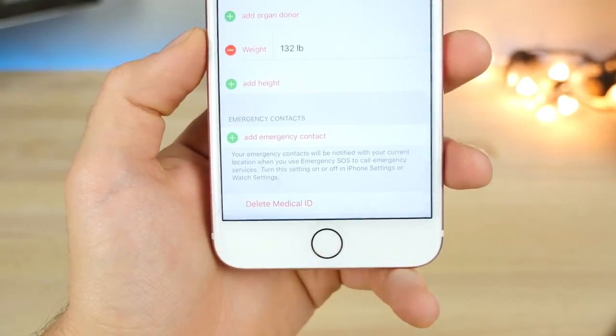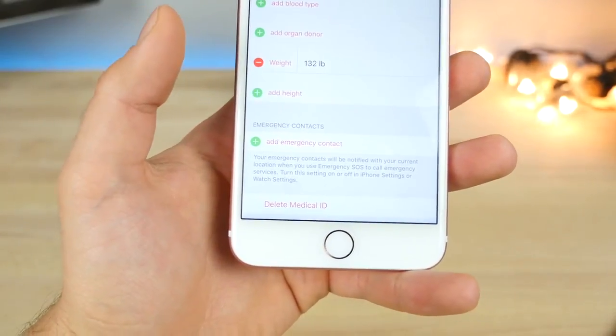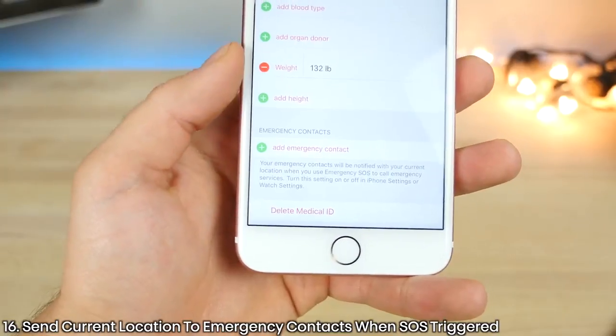And alongside that SOS feature, whenever you do activate it, you can set it so that in the Health app, it will send out your current location to emergency contacts whenever it is activated.